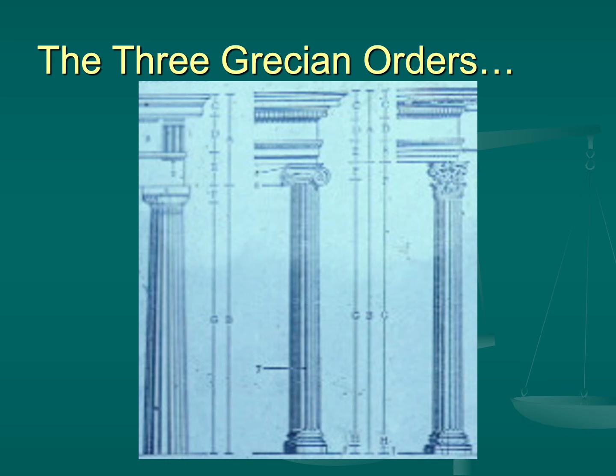In the middle, you can see a drawing of the Ionic order. This order is a little bit more complex. As you can see, the column has evolved to have a base as well as a more detailed capital. And this capital features a volute, which is the scroll that you see across the top. As soon as you see that, you should instantly recognize that that's an Ionic capital.